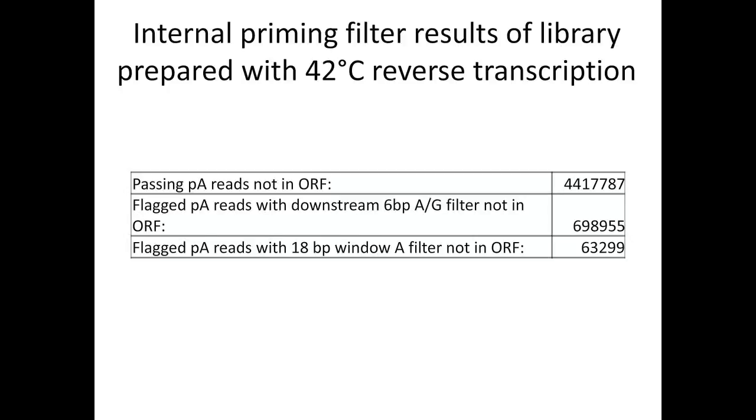So after employing these 3 filters, if we look at the reads from these libraries, the reads mapping to non-open reading frame regions, and so these are reads that are mostly in the 3' UTR region where we expect, the filter that we employ filters out roughly 700,000 out of the 5 million reads. And most of the reads are filtered with this downstream 6 base pair AG filter. The other 2 filters remove roughly 10% of that, 60,000 reads.